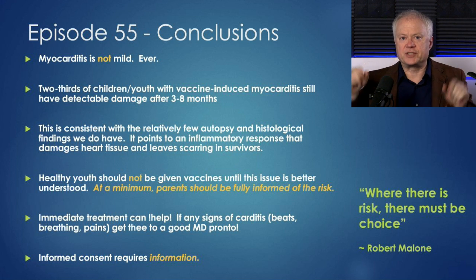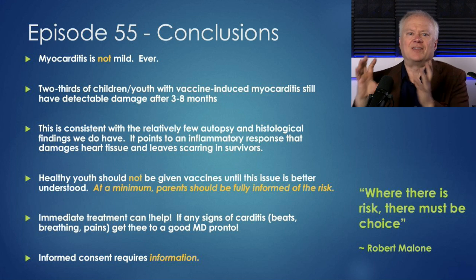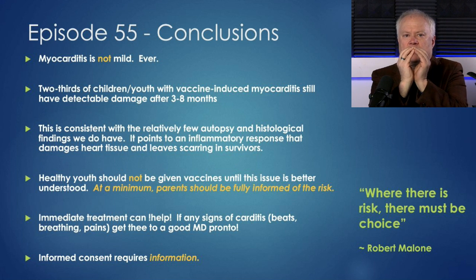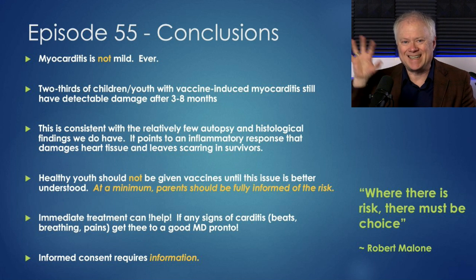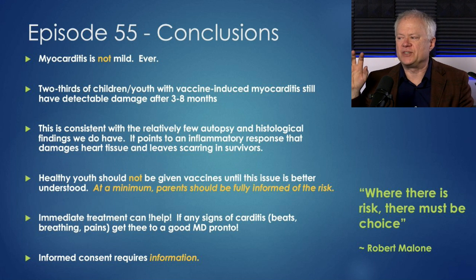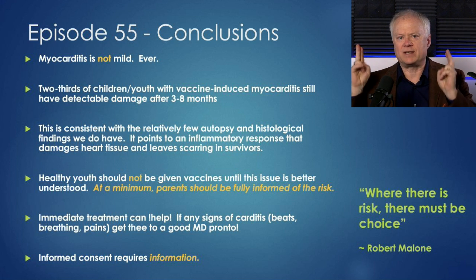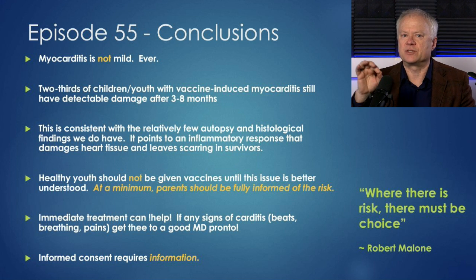There's a whole host of other side effects, adverse events that can also result from this, that are neurological in origin, in etiology, different things that can happen in your circulation system, on and on and on. This is just for this one component, which is the myocarditis. There could well be many other effects that have not been included yet in this particular analysis. Healthy youth, therefore, should not be given vaccines until this issue is better understood. Healthy youth should not be given vaccines until this issue is better understood. I said that twice. Why? Because it's really that important. At a minimum, parents need to be fully informed about this risk.